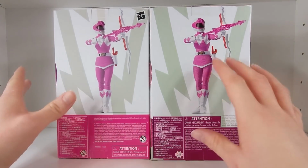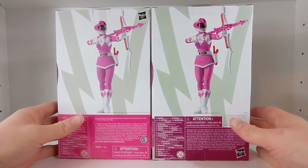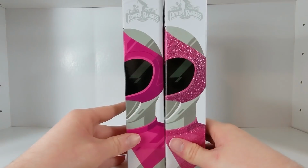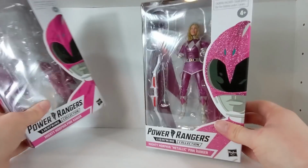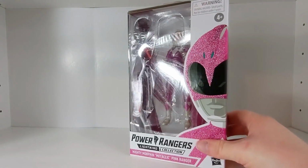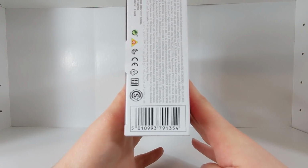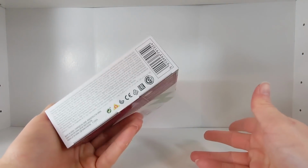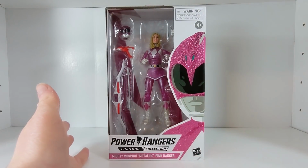And then of course there's a slight difference. The Hasbro logo's down here. It's a bit of a darker pink, slightly different, but the same idea of the box art here. Of course, this one was Kimberly, this one is Kat, so there are differences. Of course, here's the barcode on the bottom if anyone needs that. It is a Hasbro Pulse exclusive, so you won't really be finding it anywhere else, so it's not going to be super helpful for that.